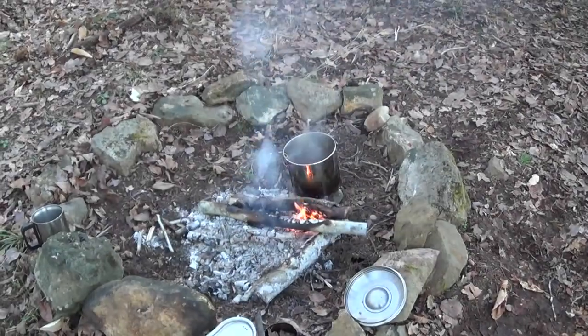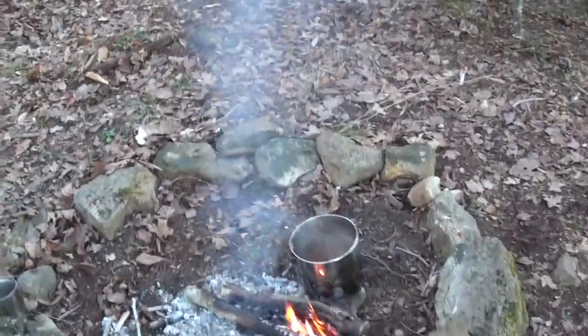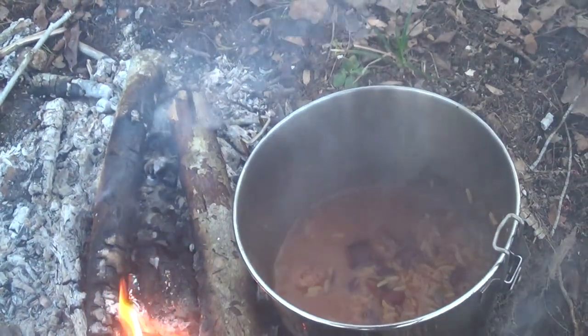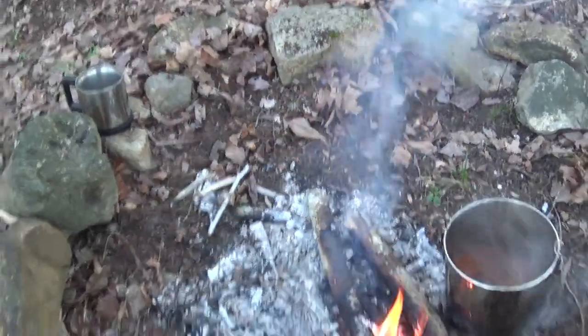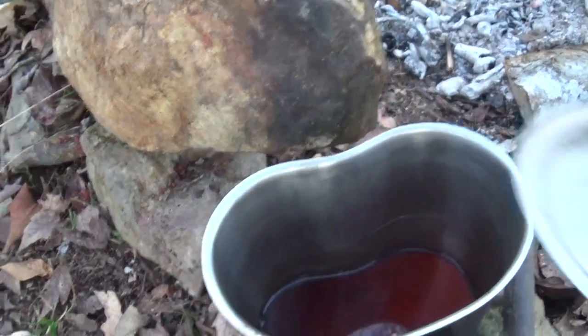All right, I am done here. I ate all my bread already, so I can't show you that anymore. But I've got the rice, that's right there. And just letting that set up a few minutes so some of that liquid thickens up. I'm gonna go ahead and build my fire back up because it's starting to get dark again now. And I got a little cup of tea to go with my dinner.